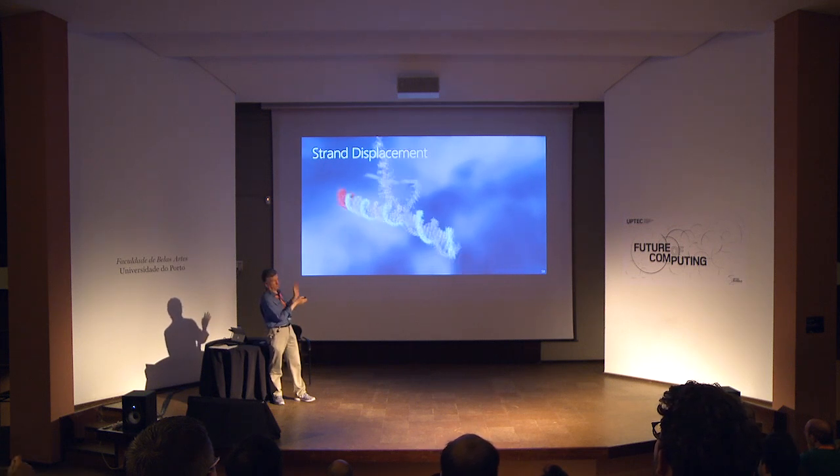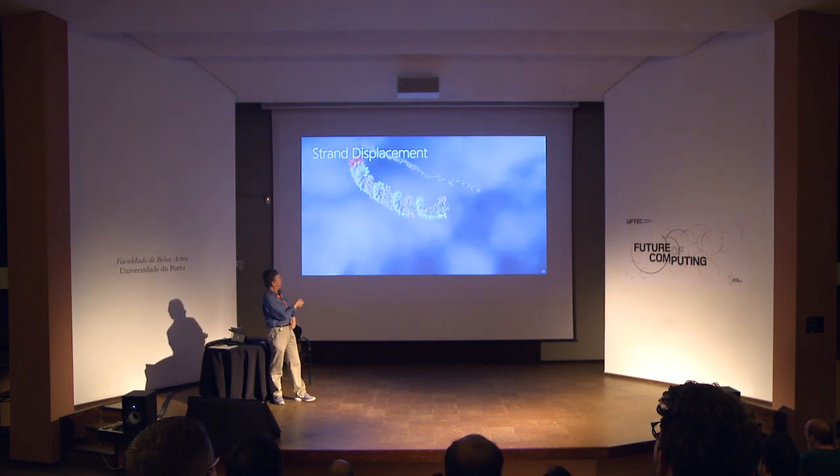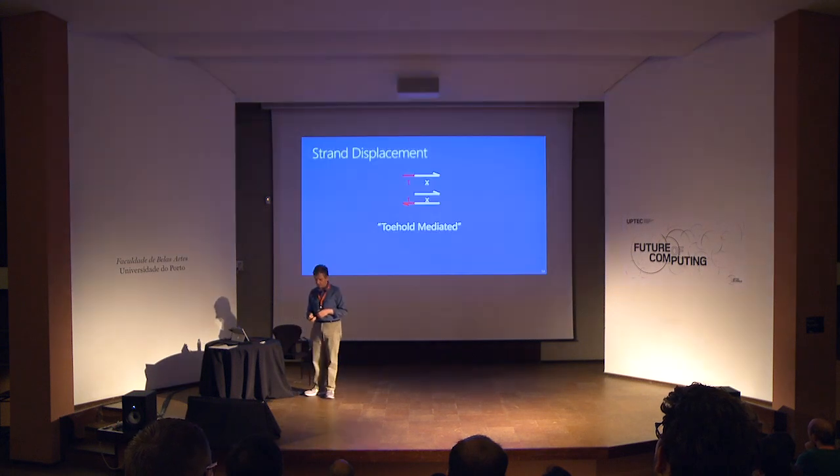And this movie is not accurate because it will go back and forth much more than this. But eventually it will get to the end. And when it gets to the end, the original strand detaches. And the new strand stays attached because it has covered the toehold. So the other one cannot go back and replace it again. So let me show you again diagrammatically.